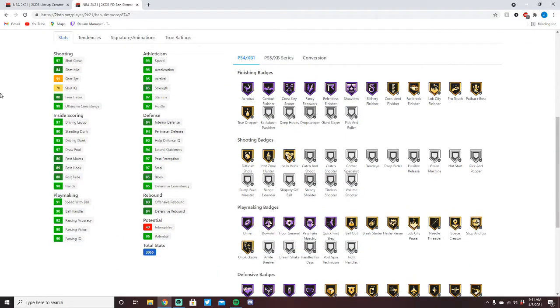He comes with a couple shooting badges. Can't really shoot the three-pointer at all. But if you have Phil Jackson, he can kind of. You get a shoe, Phil Jackson, coach boost. You can get into the 70s on the three ball and shoot the three ball at, I guess, a decent rate.